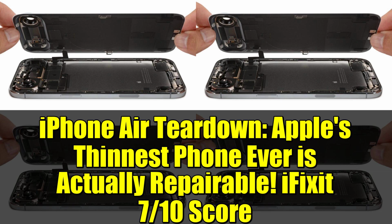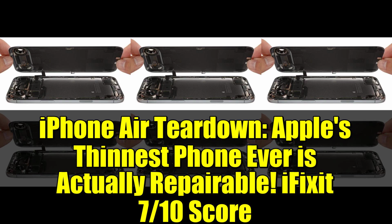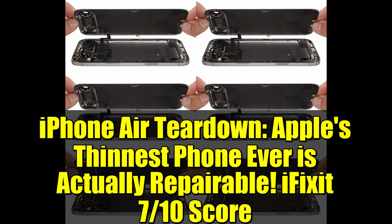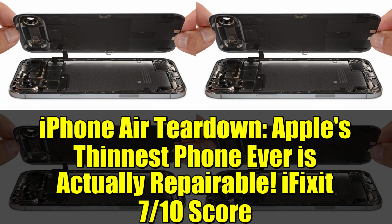For years, iFixit's iPhone teardowns became almost predictable. Apple stuck to a familiar internal layout, so the findings were rarely shocking. But the iPhone Air breaks that pattern, and the changes inside are worth talking about.